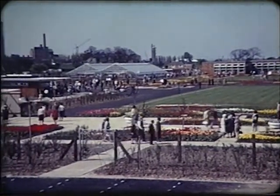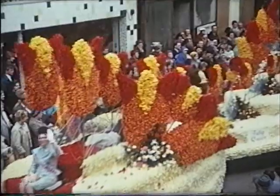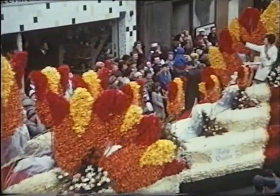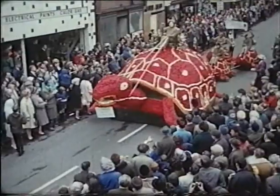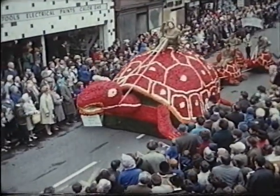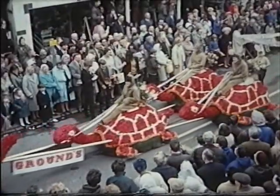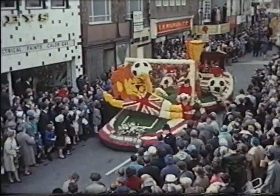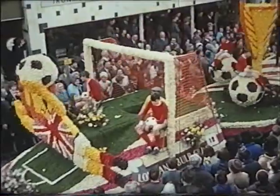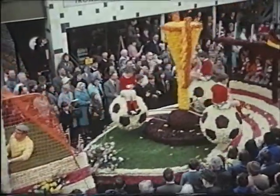With Springfields up and running, the bulb industry concentrated once again on the parades, which grew even more spectacular. How about a crimson tortoise? No, make that a family of crimson tortoises. Throw in a bit of World Cup celebration. After all, England took the trophy the previous year. No penalty shootouts then.